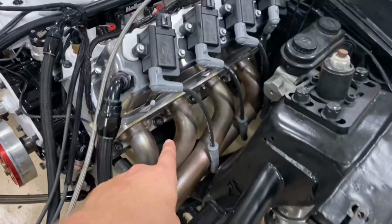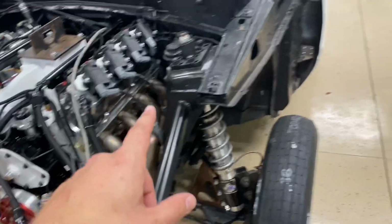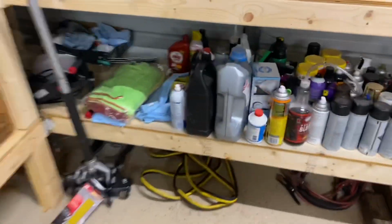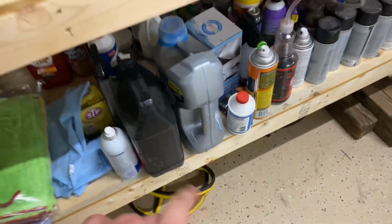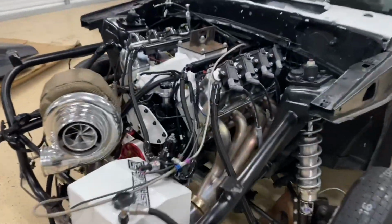I gotta go pick up some spark plugs and oil and transmission fluid anyways. I might have another jug of the LAT. Ooh, I do have some. Should be able to fill up the trans and the converter with that. And actually, I might even have some VR1. So I might actually have the stuff, so be able to put some fluids in this thing.